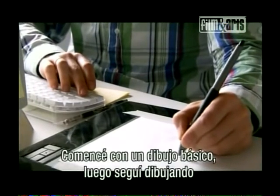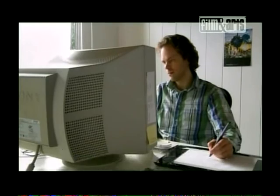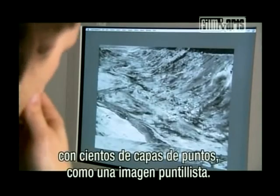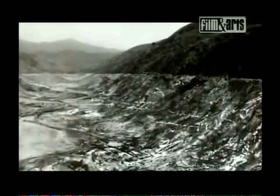I start with a basic drawing and then I continue to draw into it and turn it more and more into a scribble that has hundreds of layers of dots, like a pointillist image.